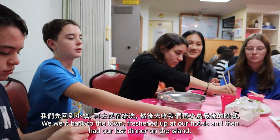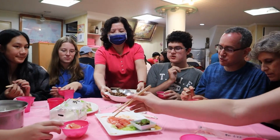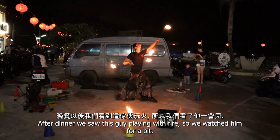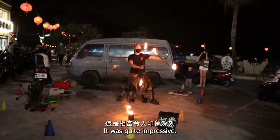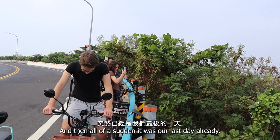Then we went back to the town, freshened up at our hotels, and had our last dinner on the island. After dinner, we saw this guy playing with fire, so we watched him for a bit. It was quite impressive. And then all of a sudden it was our last day already.